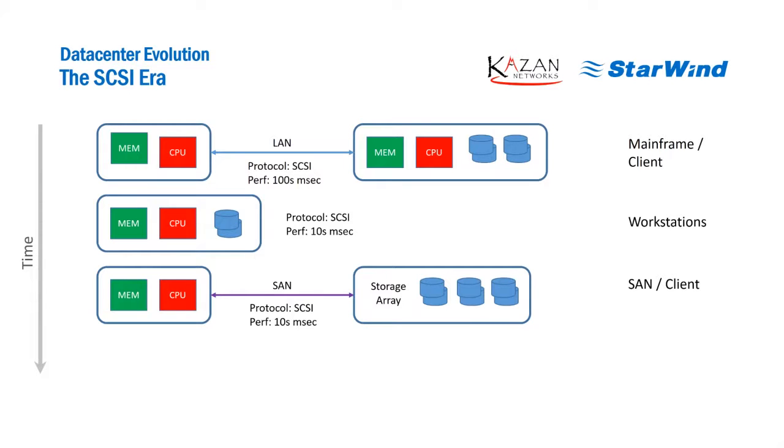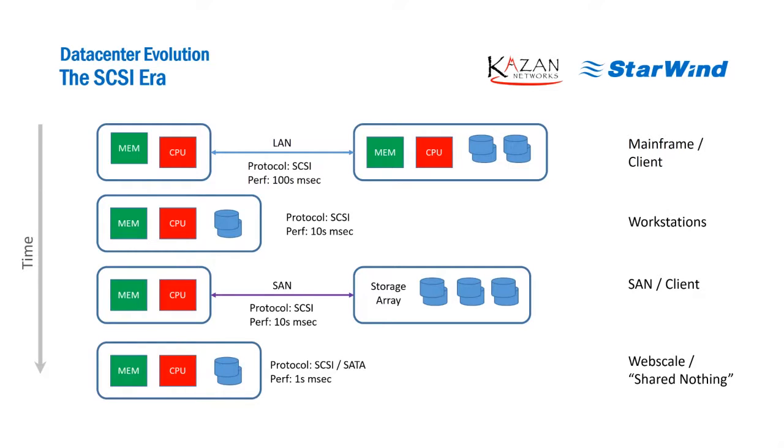And then finally, to wrap up what we're calling the SCSI era here, this kind of came about in the last 10 or 15 years or so. This is where the web giants, who were really doing a lot of innovation, came up with the shared nothing model. That was driven primarily by their need to scale to levels far beyond what a SAN environment could do then and can even do today, serving their need to have millions of users rather than hundreds or thousands. And this, of course, is what we call the third platform now.